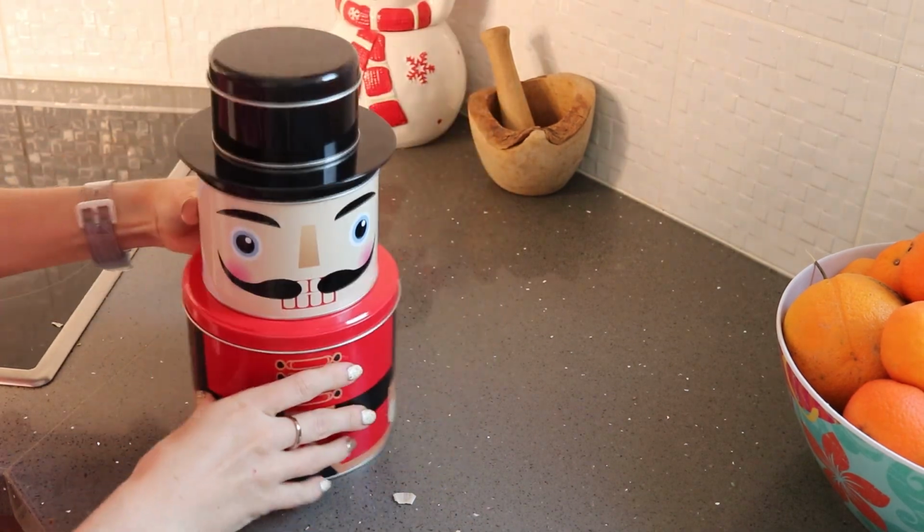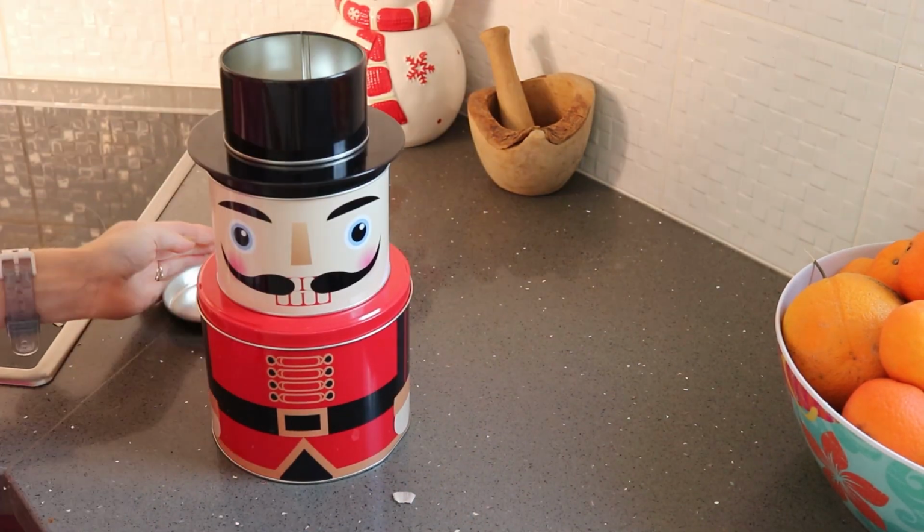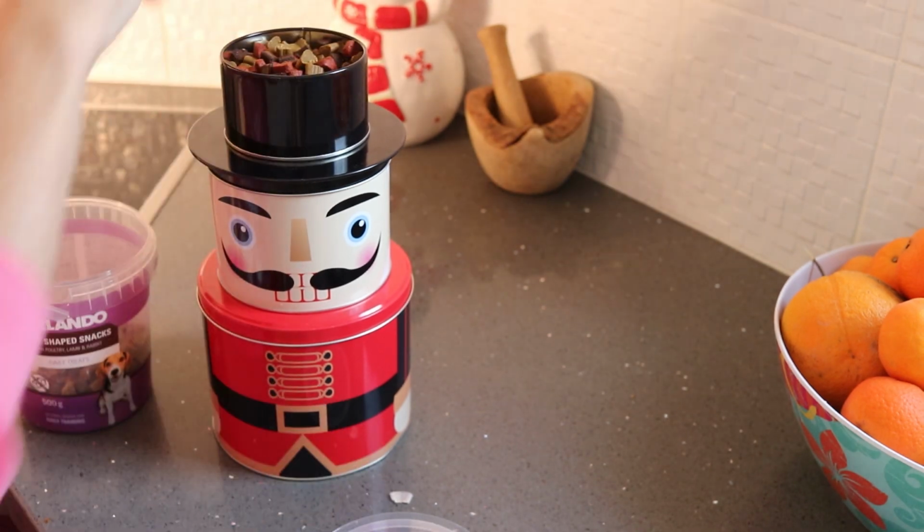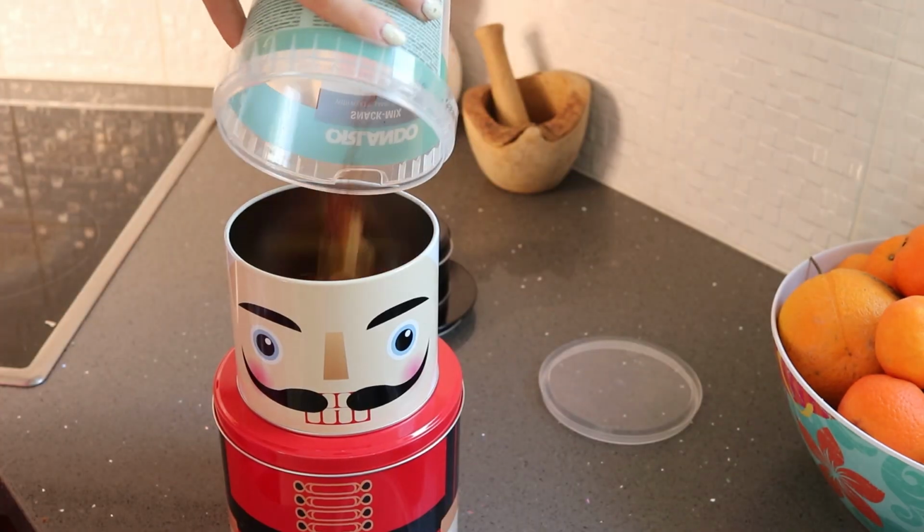He's worked out fabulously, he looks super cute, and he's doing a great job. I found this suave soldier for the opposite side of the hob. He is perfect to add 3 types of dog treats to, and it's so handy having the dog treats on the countertop.